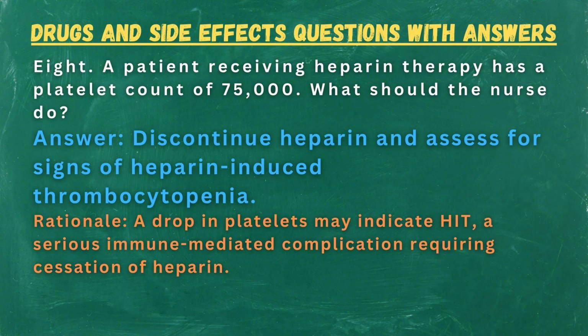8. A patient receiving heparin therapy has a platelet count of 75,000. What should the nurse do? Answer. Discontinue heparin and assess for signs of heparin-induced thrombocytopenia. Rationale. A drop in platelets may indicate HIT, a serious immune-mediated complication requiring cessation of heparin.